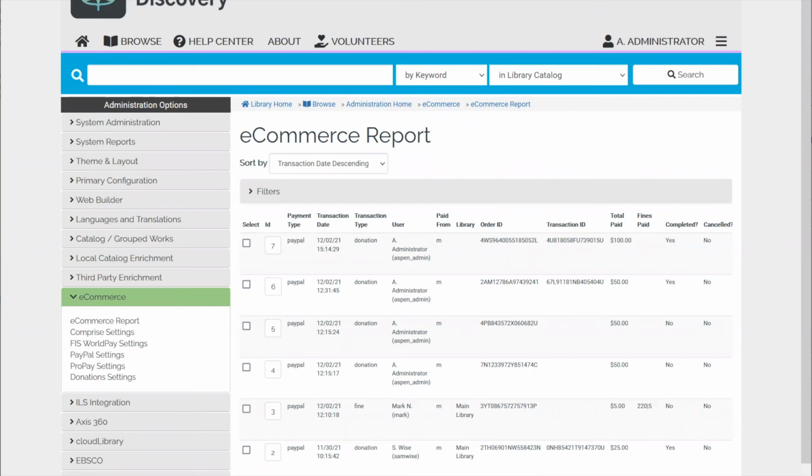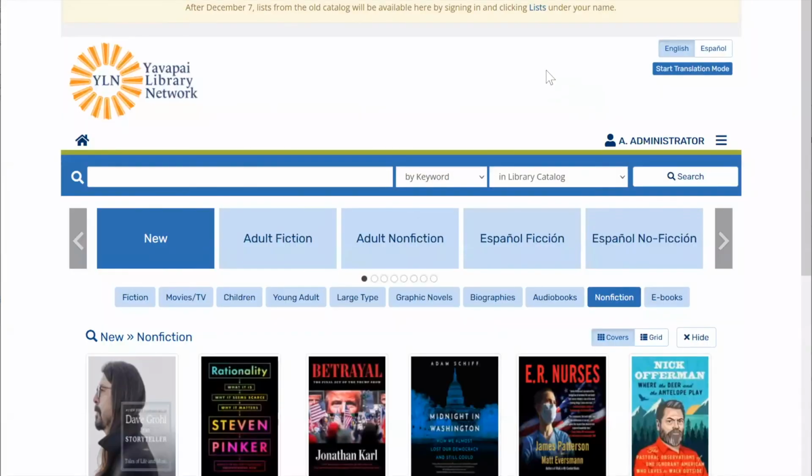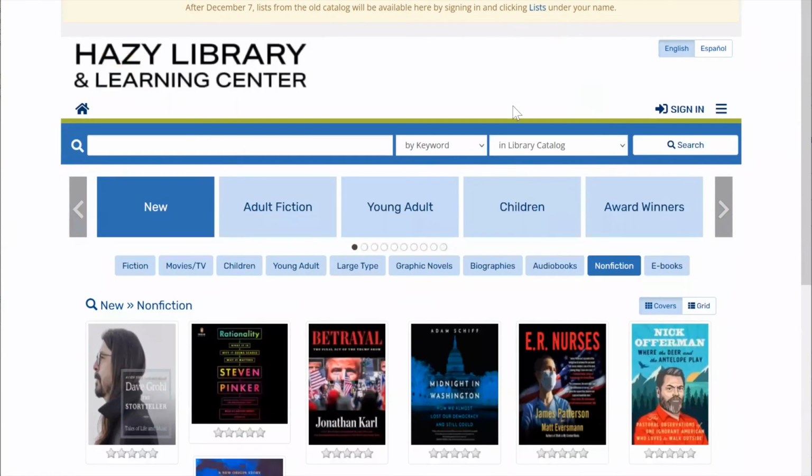We've added the ability to do course reserves. Right now, this is limited to Symphony libraries. So in this case, Yavapai Library Network has course reserves. We're going to look at their Embry-Riddle University, which has some course reserves.